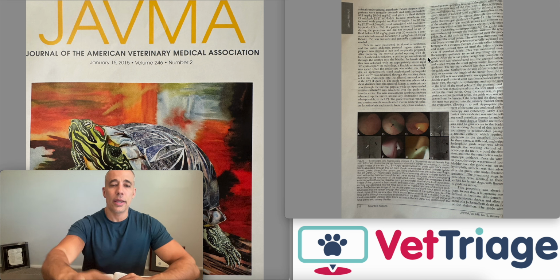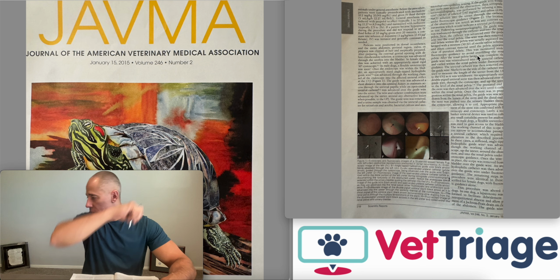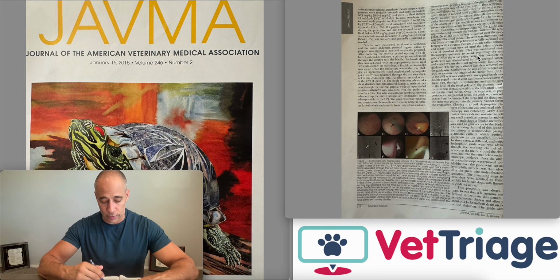So right away, again, I always have an issue with people not converting these numbers to percentages. But it's such a small number of animals, it probably doesn't matter anyway. But this supports the suggestion that renal function should be preserved whenever possible, encouraging renal-sparing treatment.